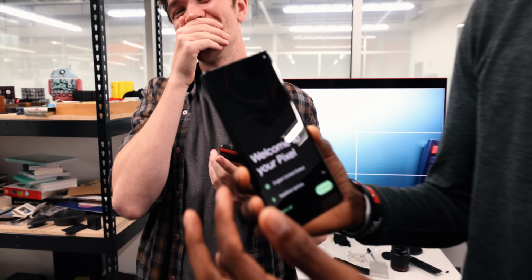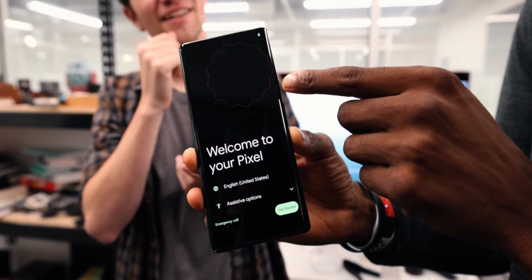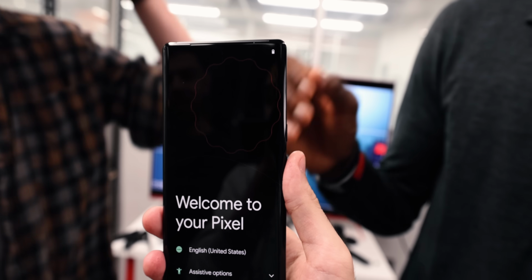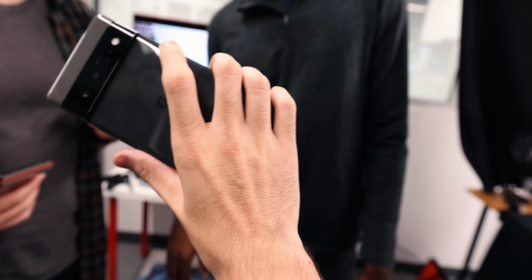That's dope. Okay, so this is the welcome screen. It's just this welcome to your Pixel, Android 12 thing. See how this thing is bouncing? Yeah. Put your hand out. Oh! It vibrates while it's bouncing. You can feel it. That's just a small... Also, this is a big boy.